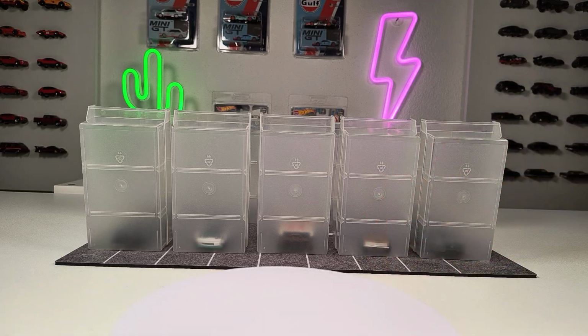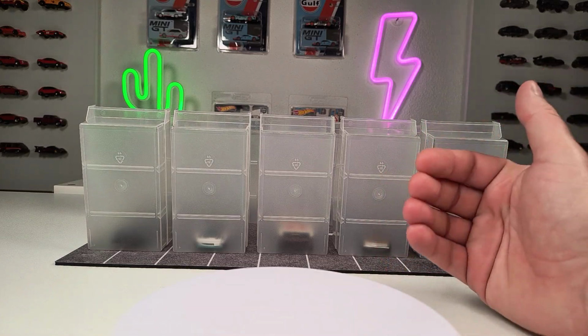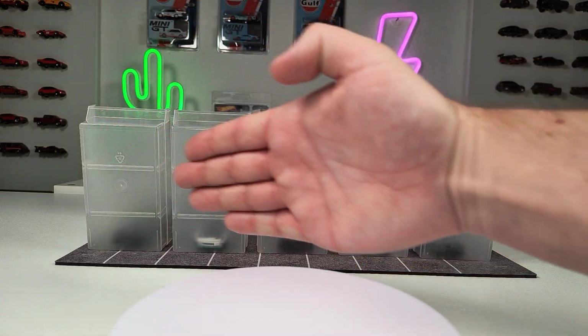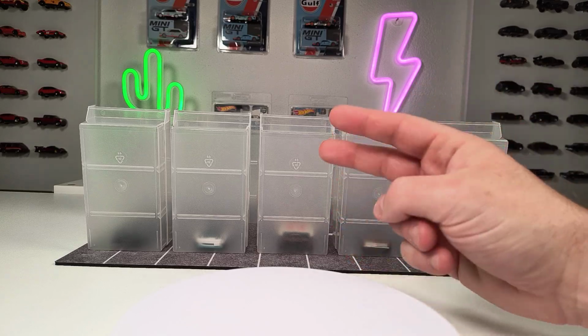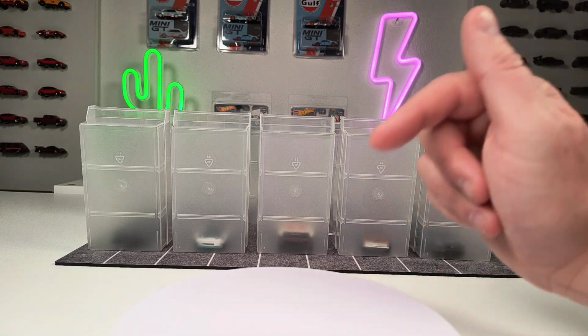So what I came up with in the end was picking models on which I think the chosen livery fits extremely good. Some of them you can already see here in the background. And there might be some, let's say, controversial choices, but I'm really interested in your opinion.